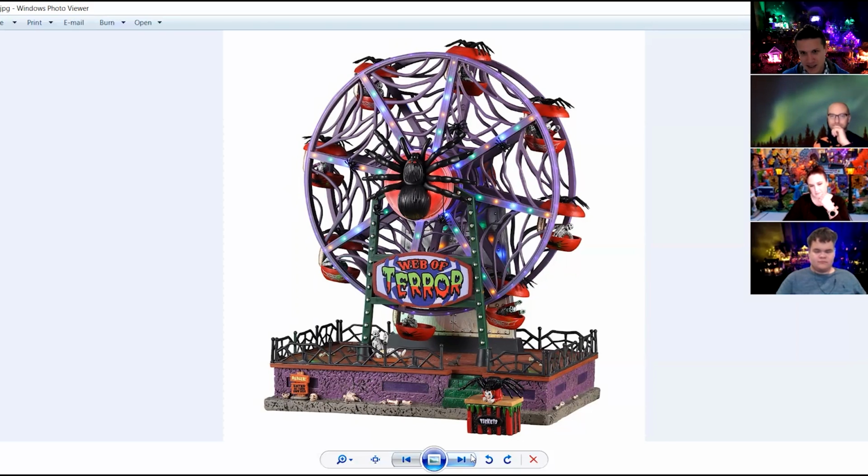And I dig that lighting. I think that looks great. The Colossus Ferris wheel at the Six Flags in St. Louis has similar lighting on the side, except it's orange. It lights up like a jack-o'-lantern, which is pretty cool. But yeah, I can't wait to talk about that one, and I think people are going to dig that one. So let's move on here.